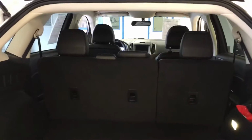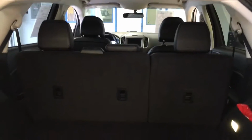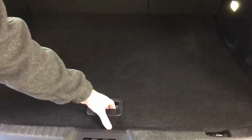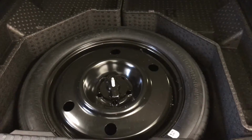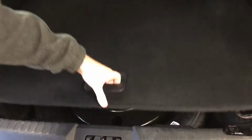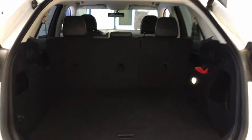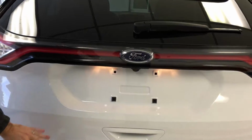Going to go ahead and pop the rear hatch here so you can see how much cargo room you have. You've got about a 70-30 fold down on your rear seat, so you can have extended room if you need it. You do have a spare tire down here as well, and a couple little pockets where you can keep some items, gloves, safety kit, whatever you would like. So just wanted to show you what you have back here.